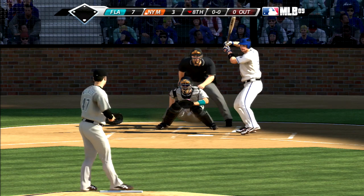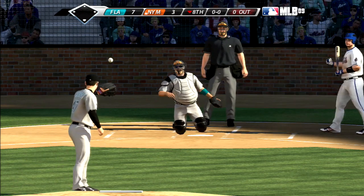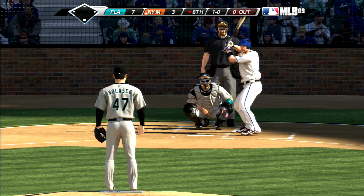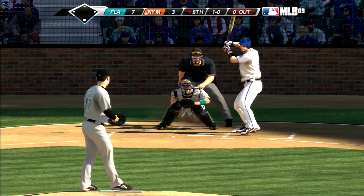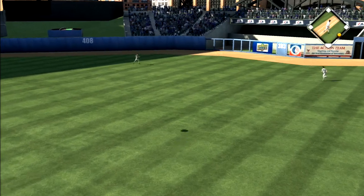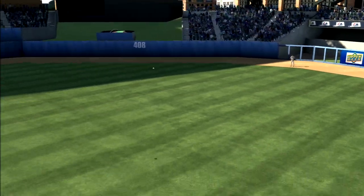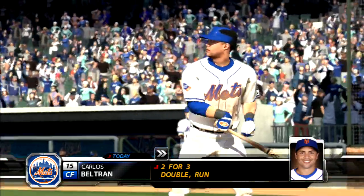Now here it comes. And that's taken high and outside for ball 1. And with the 3, 4, and 5 guys due up, it would seem to be now or never time. They've got to get something going. Here we go, man. Oh, and he goes the other way with a fastball. He drives it out to deep right center field. Miller is back, though, as he makes the catch for a long out number 1. Carlos Beltran will get another shot now, 2 for 3 in the game.